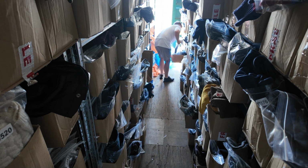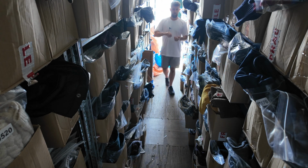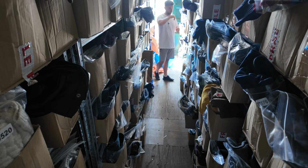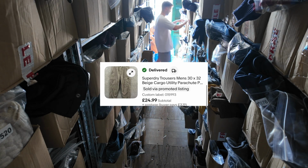I think this may have had a mark on it because it did go for a low price. But yeah, with the lower league teams, Championship all the way down to, I don't know, maybe even Conference League or something, those shirts do very, very well. And the older the better, obviously. Superdry cargo trousers.